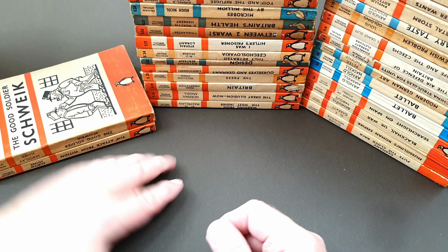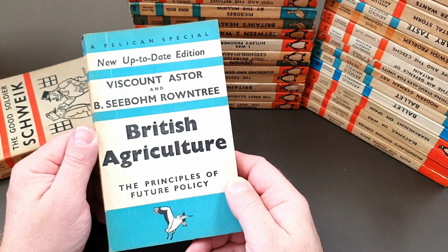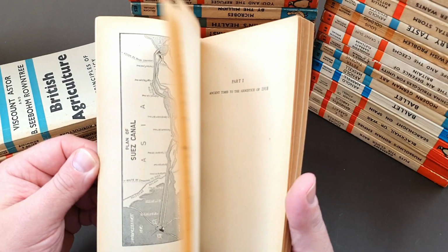Oh, there was another couple of Pelican specials. So this one, we're on to number 38 now, Viscount Astor and B.C. Bone Roundtree, British Agriculture, the Principles of Future Philosophy. Number 39, we've got the Suez Canal. I remember getting a copy of this from my dad. He's probably still got it. He fought at Suez in the 50s, part of his national service.